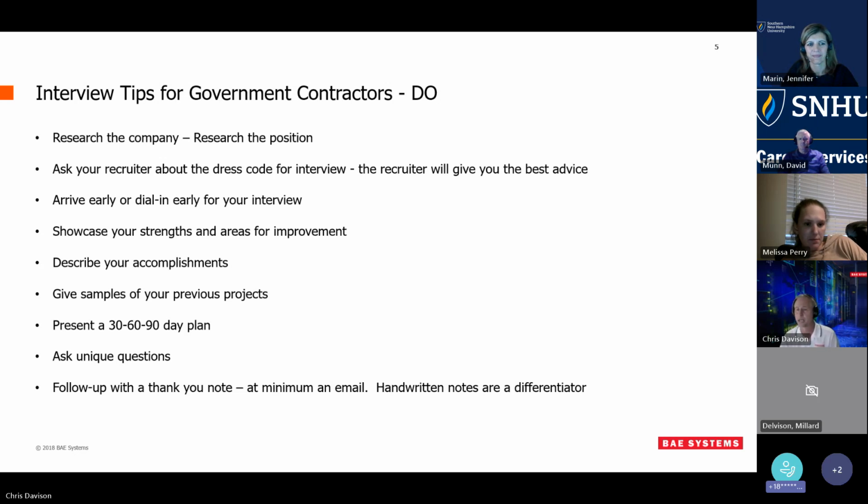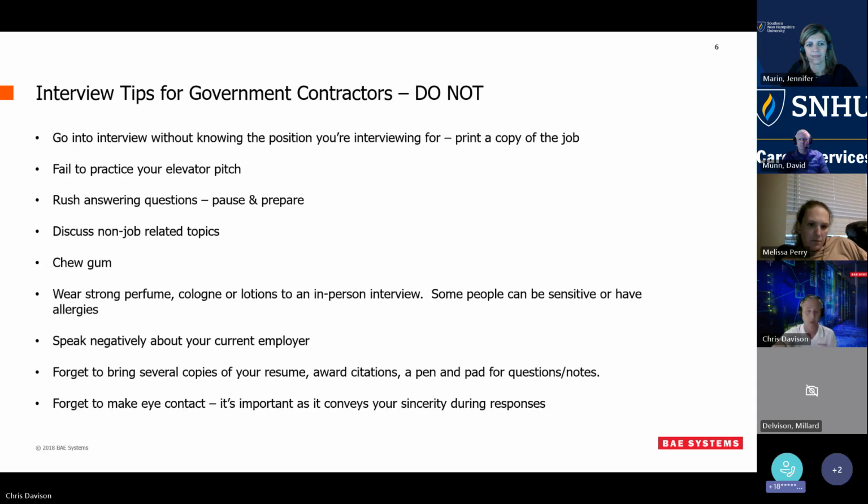Okay, so the next slide I put together: that was the do's, these are the do nots. This is just kind of a regurgitation of the first slide, but don't go into the interview not knowing the position you're interviewing for, like back to that research again. I don't want to beat a dead horse, but that is very important.